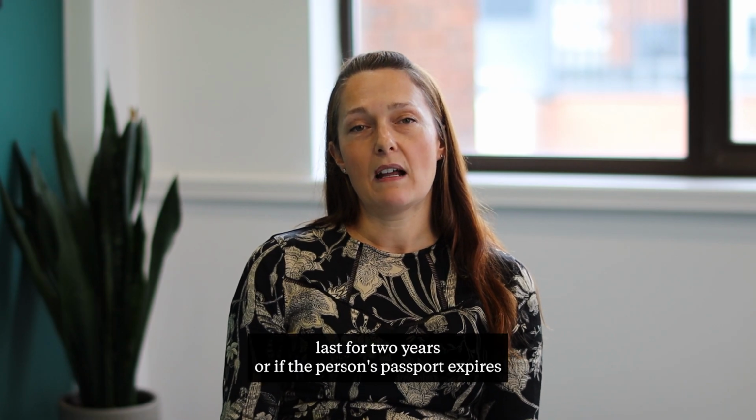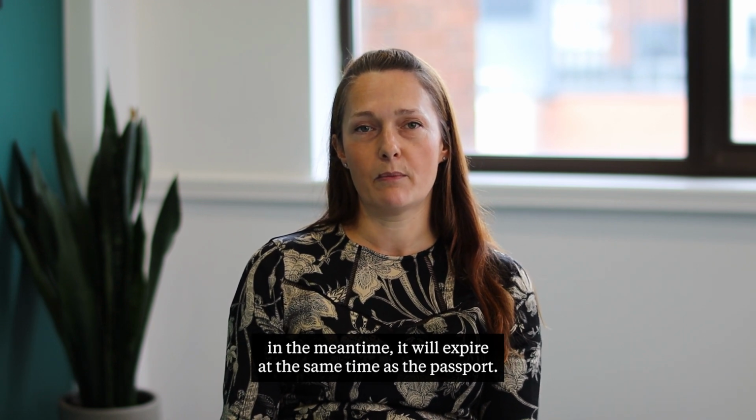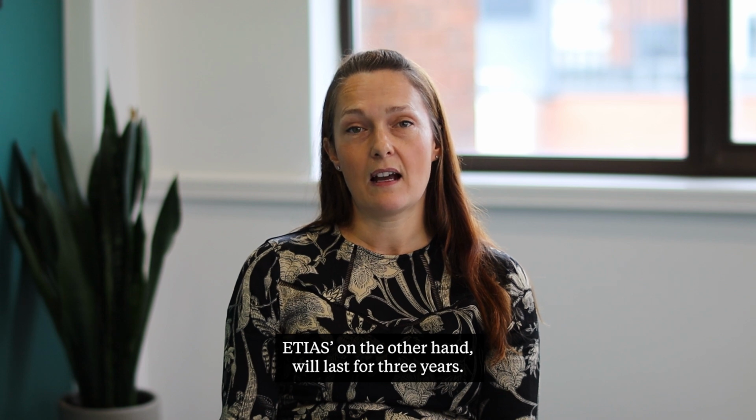So an ETA will last for 2 years, or if the person's passport expires in the meantime, it will expire at the same time as the passport. ETIASs, on the other hand, will last for 3 years.